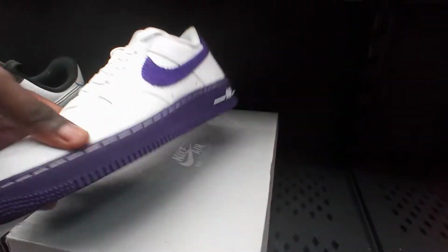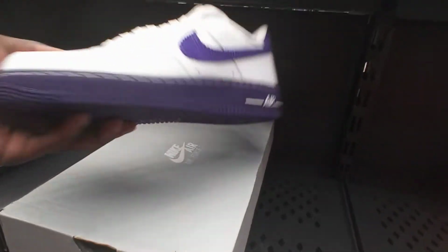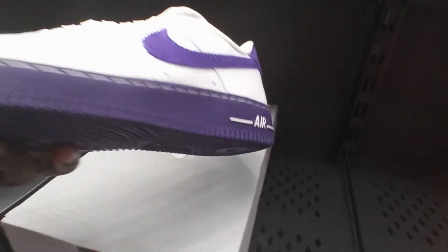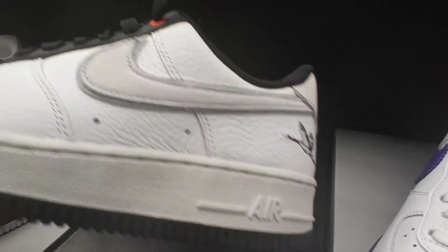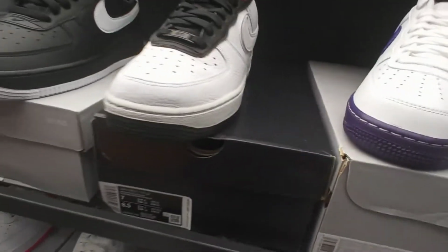You have all these Air Forces right here. White, purple colorway right here. Like the Swiss look like it's parking material right here. Purple missile right here. Size 8. Have these right here, Air Force One, the duck, black tongue, purple. Got the duck right here. These are size 7 right here.